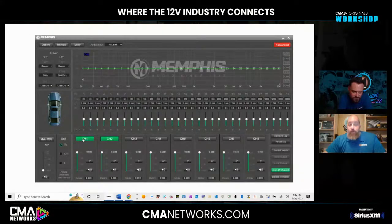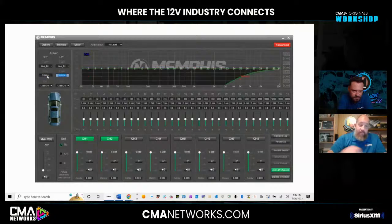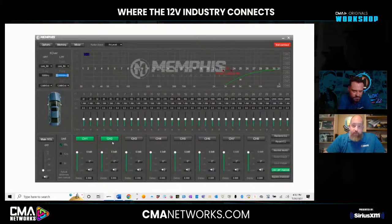So if we start for channels 1 and 2, let's just say we want to run tweeters on that. You can come over here to the crossover section. We're going to select our crossover types. We'll go with the Linkwitz-Riley for these. And for the tweeters, we're going to say a nice safe range. We don't want those playing down to 20 hertz. So you can key in 5,000 on the low end. We'll let those play up to 20K. And that is your crossover set for the tweeters for channels 1 and 2.